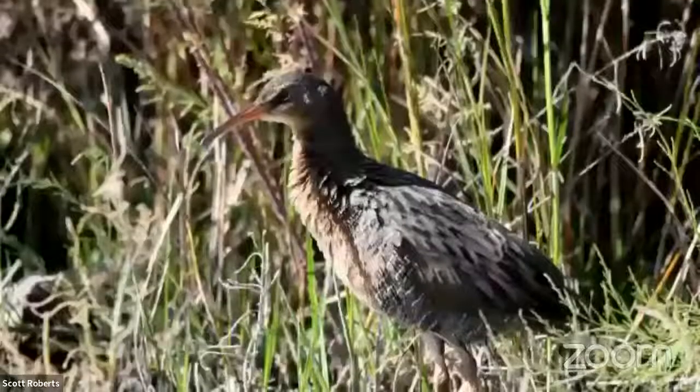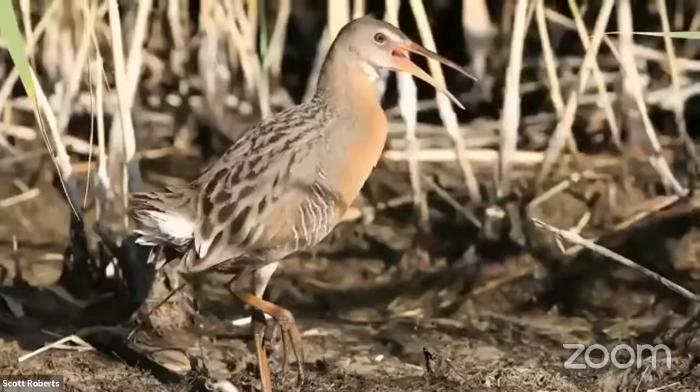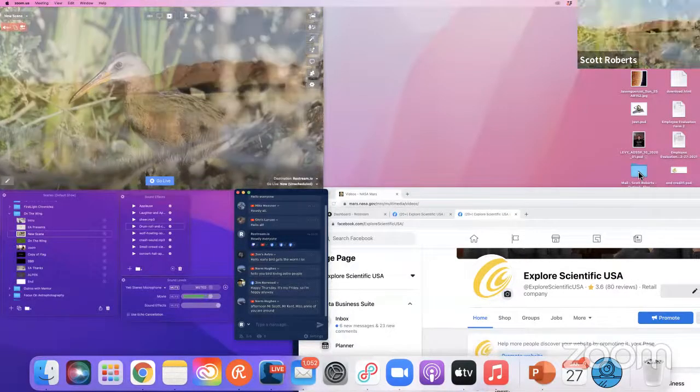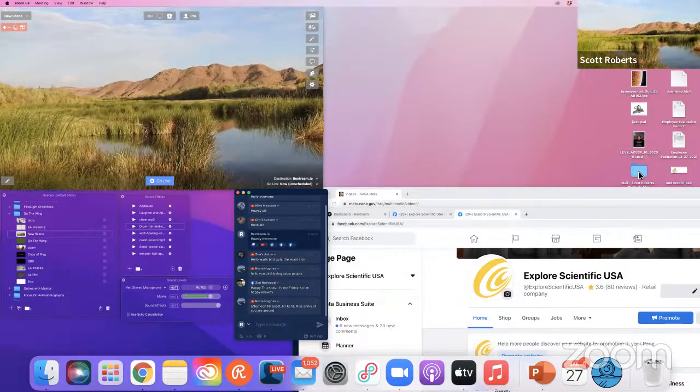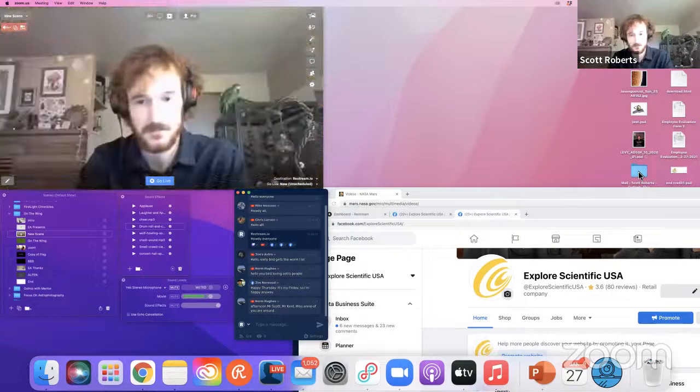I know they're a marsh bird, they're like the size of a chicken, but they're high up the food chain in these marshes. And so if rails are doing well, it's indicative of a healthy system. So if we can develop products that help us manage marshes for the rails, it's also going to help protect habitats for other species.